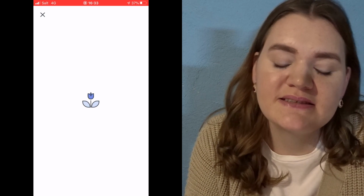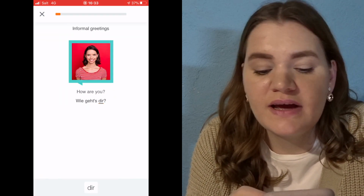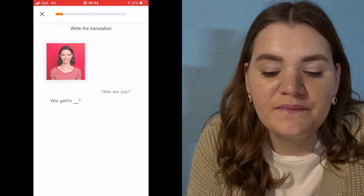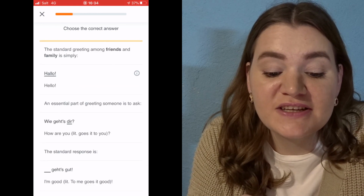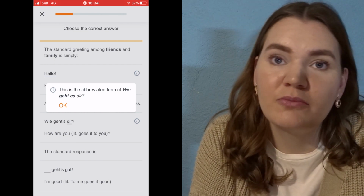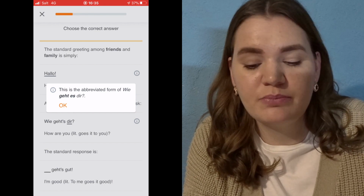Again, what I like is that they start with important and useful words. So greetings, things like that. They also have useful tips that pop up. They actually explained that wie geht's is the abbreviated form of wie geht es dir. So they made sure you saw that because it popped up.